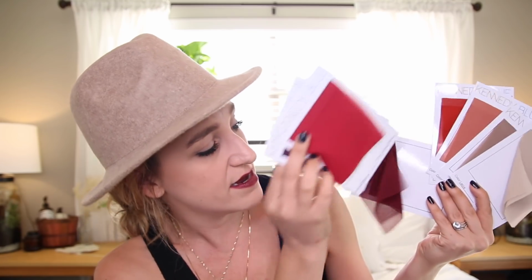So you can see I kind of have this gradient effect. I really wanted to see what these would look like all together. And I'm glad I did, because this one and this one ended up being a lot more blue toned in person than I thought. So they didn't quite end up working with this color palette the way that I thought they would when I was looking at them online. They're still beautiful colors, but they didn't quite turn out the way that I wanted them to.